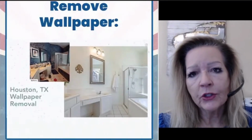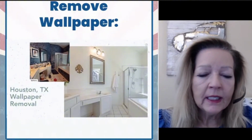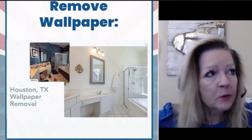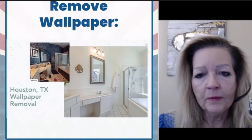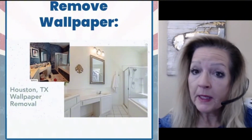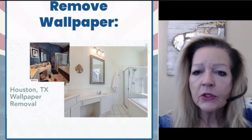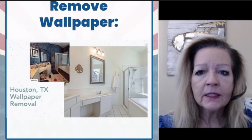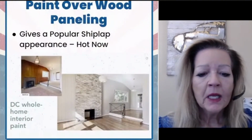I had a listing last year, this time of year, and they had a border in the master bedrooms, just a little strip of wallpaper around the top, but that was enough to date the home. They also hadn't freshened up their carpet on the main level. The basement was new, but not the main level. So that was enough for buyers to just turn their nose up. As soon as they corrected those two things, boom, went under contract, full price right away.